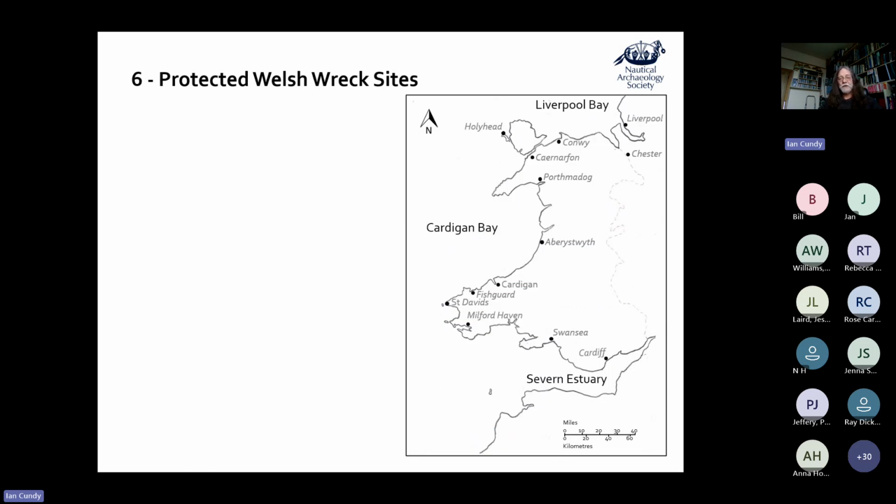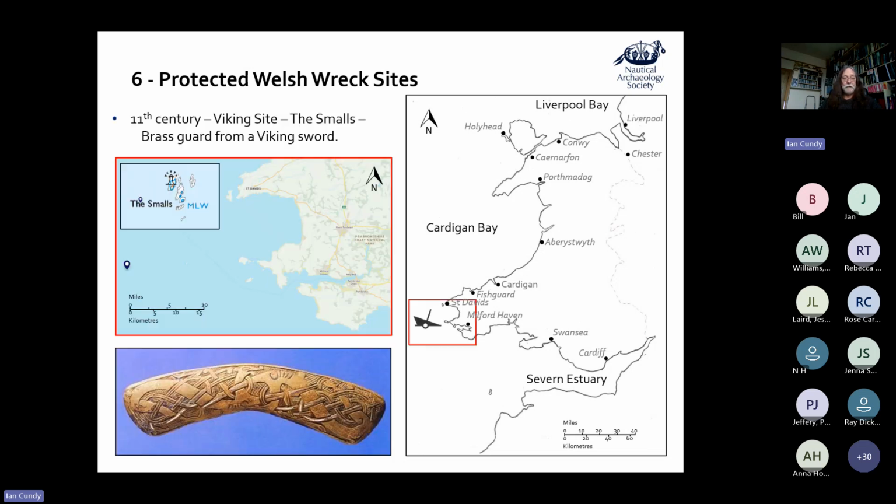The six protected wrecks are a bit more interesting in their way. They vary from different eras. The oldest is an 11th century site, a Viking site. It's just off the Smalls, just off Pembroke, out from Milford Haven there.